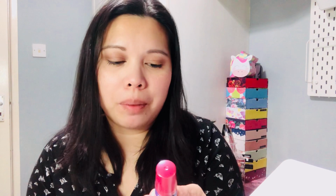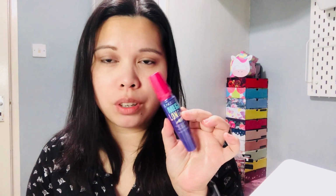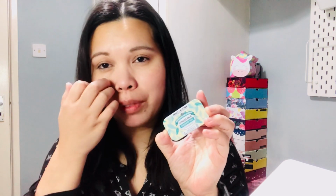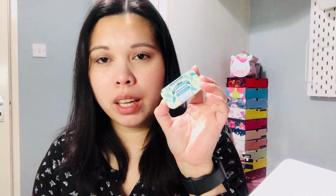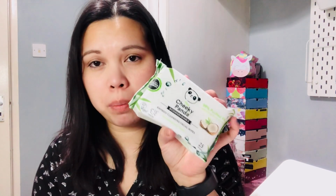And then we have the mascara from Sunkissed. Never tried from this brand before, so really curious to try it. And then we have the Beauty Kitchen Wonder Balm for lips and dry bits. This is like the Dr. Pau Pau all-in-one. Yeah, and as I said, I'm not a fan of the packaging, but still gonna try it. And then with the last one, we have the Cheeky Panda, the makeup remover one. As I said, I don't usually use makeup wipes, only when I travel, but we don't travel at the moment.